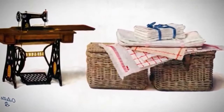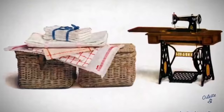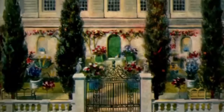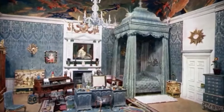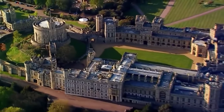All of the pieces that we know of today are still working, and it's carefully cared for at Windsor Castle, where it remains on display today. I mean, this dollhouse, you actually wish that you were miniature so you could go live in it. Being safely tucked away inside a real-life palace like Windsor Castle is certainly appealing.